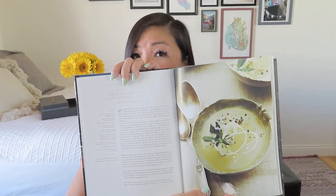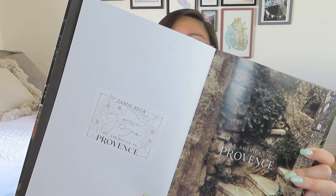There's a lot of beautiful recipes in here, as well as information about her life and the time that she has spent in Provence. And of course, we have a little short bio here in the back too. So I just think it's a really neat idea in terms of a book. And what's great about this, though, that was not in the one that was gifted to me, is of course we do have a signed book plate on the interior, which I do think is a really nice added feature.